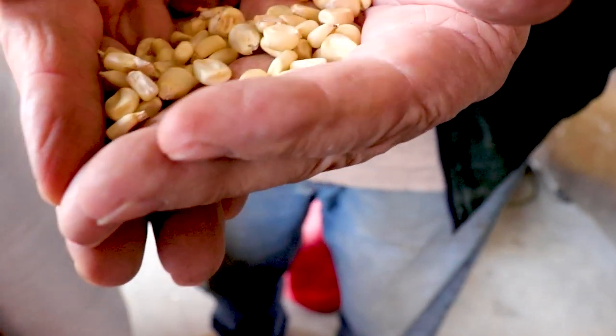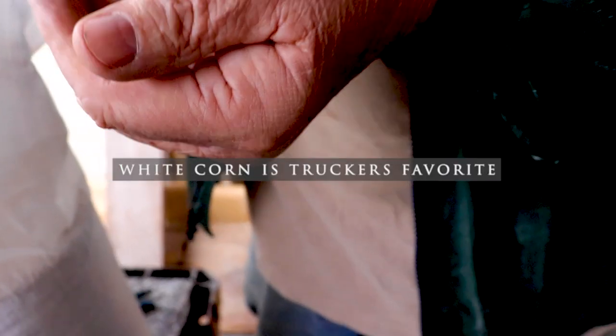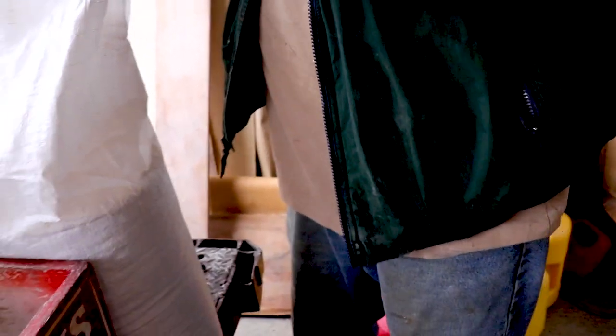Wow. And this, that's not the Jefferson, is it? No, this is Trucker's Favorite. What's it called? Trucker's Favorite. And that's an heirloom, though, right? Yeah. Okay.